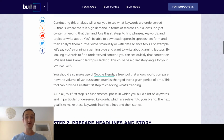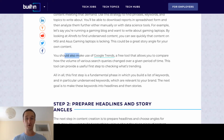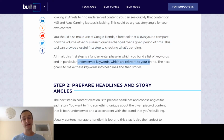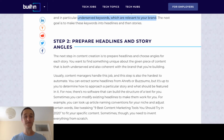And then you can also go to Google Trends. This is a free tool and you can compare various volumes of searches throughout the time. And it's really important. So after step one of the content game, you probably will have keywords and especially underserved keywords, which are relevant to your brand and which can start building the headlines and then stories based on those keywords. So then if you have headlines, then the second step is actually looking for story angles.